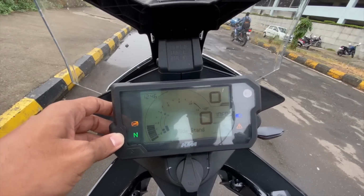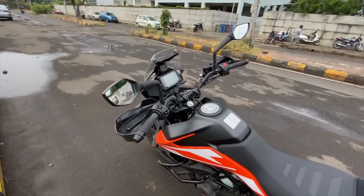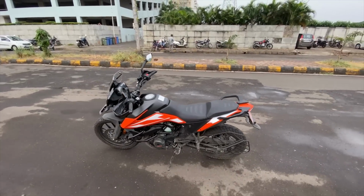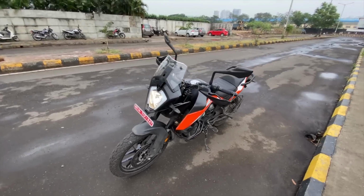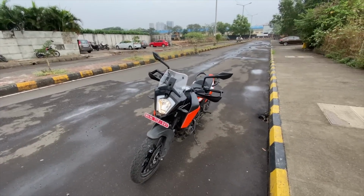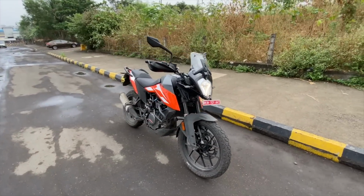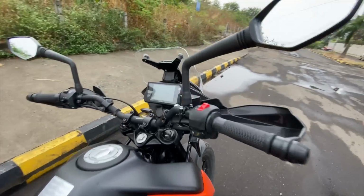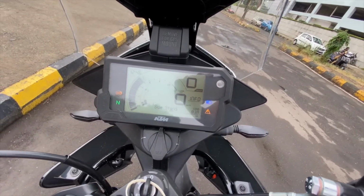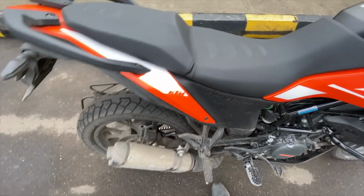And ABS can be switched between road and off-road. And you know what, all the electronics have been dropped from this motorcycle unfortunately, which is kind of baffling. So basically this is a cost cut version of the 390 Adventure. Should you rather just get a 390 Adventure by paying around I think 77,000 more? But before that, let's rev the engine, listen to it. That's rather smooth. Let's get riding.